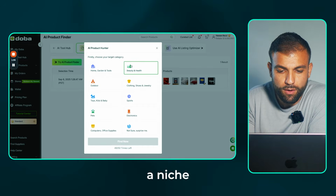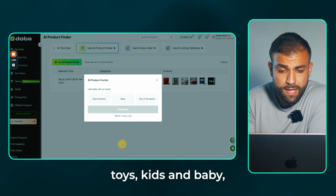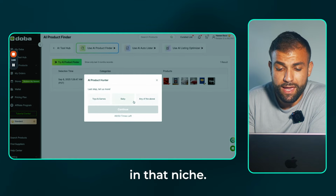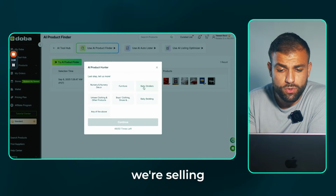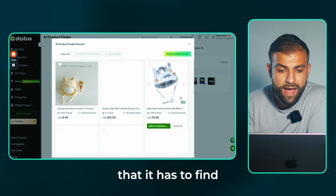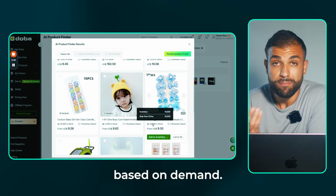So if you click a niche that you're selling in, for example, let's say toys, kids, and baby, and then it's going to tell us to choose a specific type of product in that niche. So we'll choose baby and click continue. And then let's say we're selling baby strollers. It's going to use AI and all of the data that it has to find the best products that it recommends that you sell based on demand.